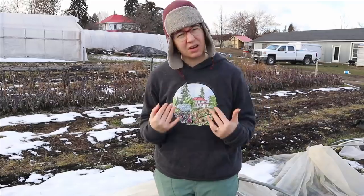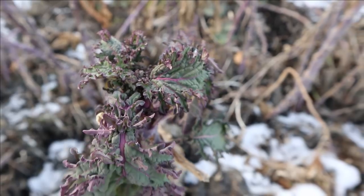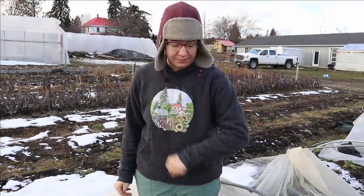Fresh greens are really hard for us here in the winter because it's just too cold. Even the kale, like what I showed you earlier, that's something that's kind of there for March to produce for us. We have to be very dependent on the food that we've stored. So I'm going to show you guys that next.